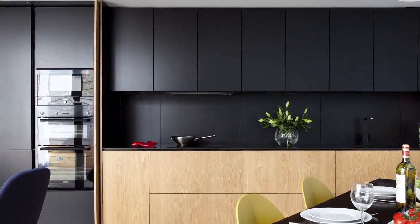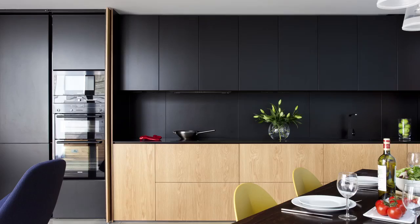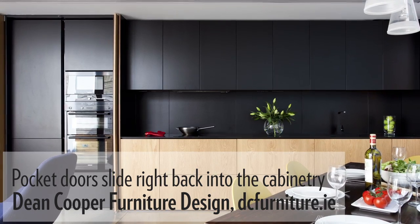When needed, the doors glide back to reveal a state-of-the-art cookstation. Notice how the inward sliding pocket doors go right back into the cabinetry. There's nothing to obscure other parts of the kitchen or to get in the way.